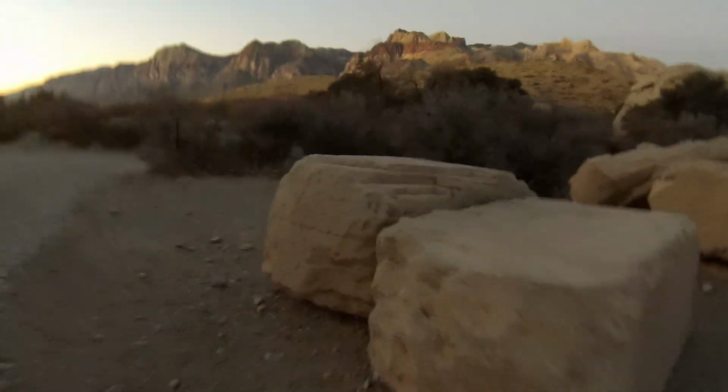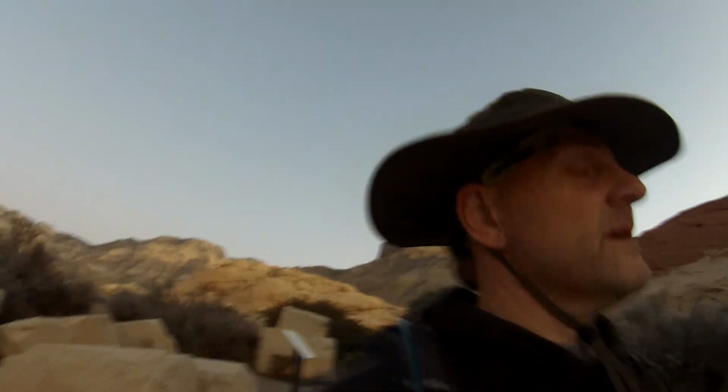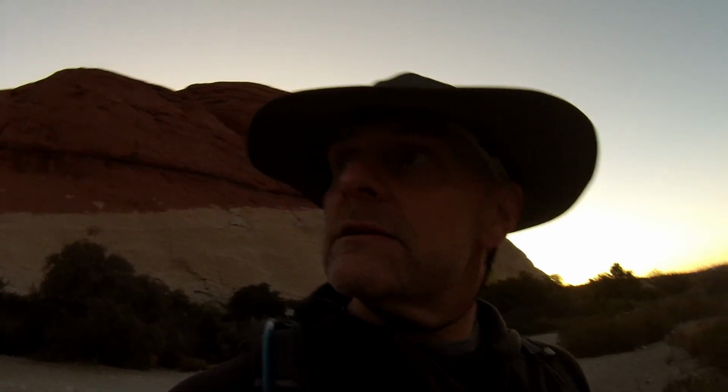But I believe my trailhead starts over here, and we're going to go to some place called Calico Tank first. Which, if you know anything about cats, calico cats are very colorful, very reddish. So I imagine Red Rock Canyon's Calico Tank is going to have something to do with some red rocks out there. So we will find out when we get there.